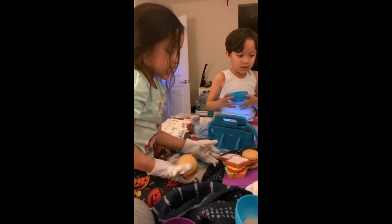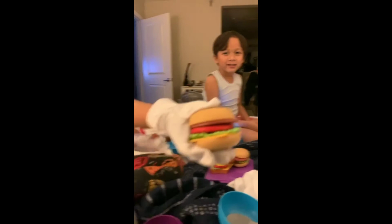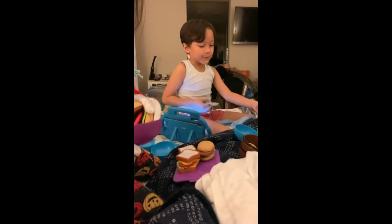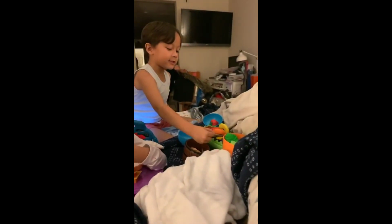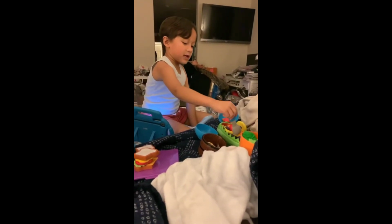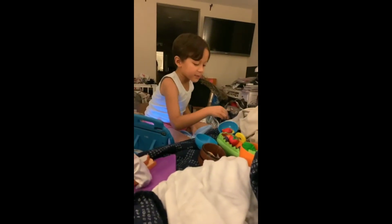What do you want, all fruits? Here, Mama. I'll do the fruits. This one is for... Okay. One big Mama strawberry. Here you go. And then this one, orange. Here, Daddy. Oh, thank you. It's a strawberry. Here's a banana. Yes, now it's mine.